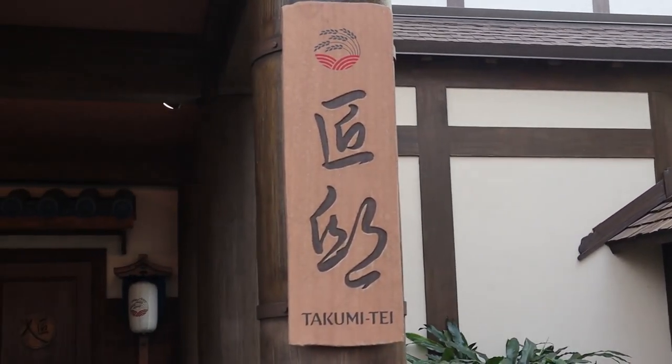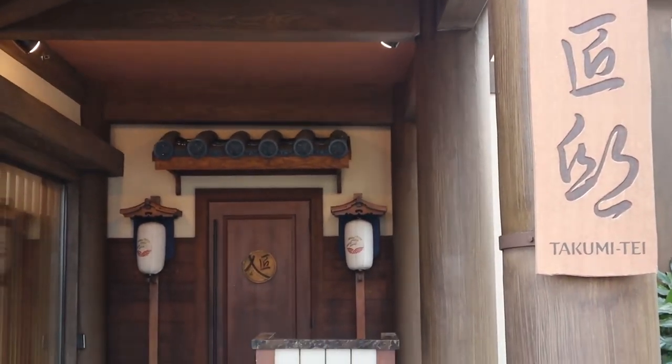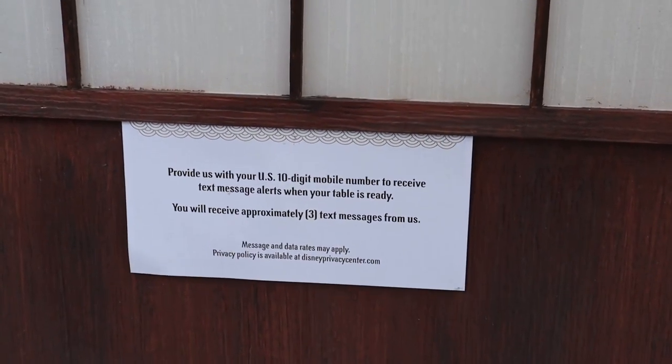The goal of this is to weave the beauty of Japan into the atmosphere and the menu. This restaurant is only open in the evenings from 5 to 7:30 p.m. on select nights, and it is currently walk-in only, though keep an eye on AllEars.net to see if that changes.